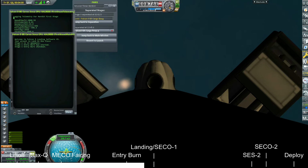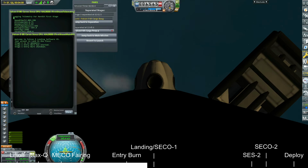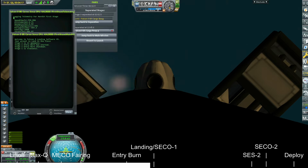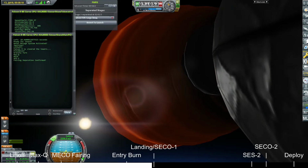Start of terminal guidance. And in terms of velocity of that first stage, drag alone is slowing the first stage down another 80%. That landing burn will take us back to get that last 20%, touch us down safely. Just under 10 seconds from landing burn and SECO-1.